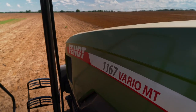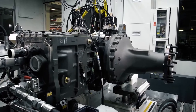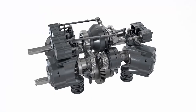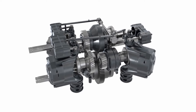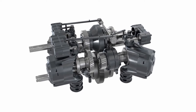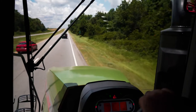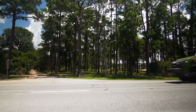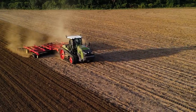At the heart of every Fendt tractor is our Vario CVT transmission. The new 1100 Vario MT series is no different and features the latest evolution of the transmission, Vario Drive. The Vario Drive transmission provides infinite speed ranges from 65 feet per hour to 25 miles per hour, allowing this big machine to be fine-tuned to deliver the precision speed for the implement.